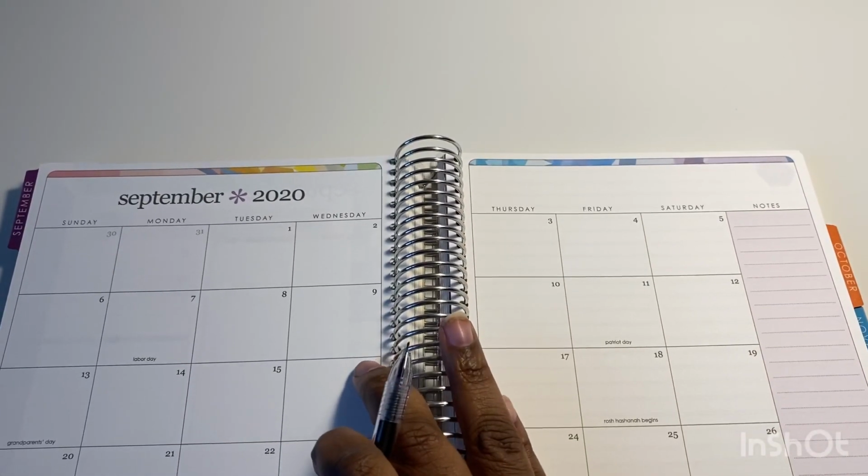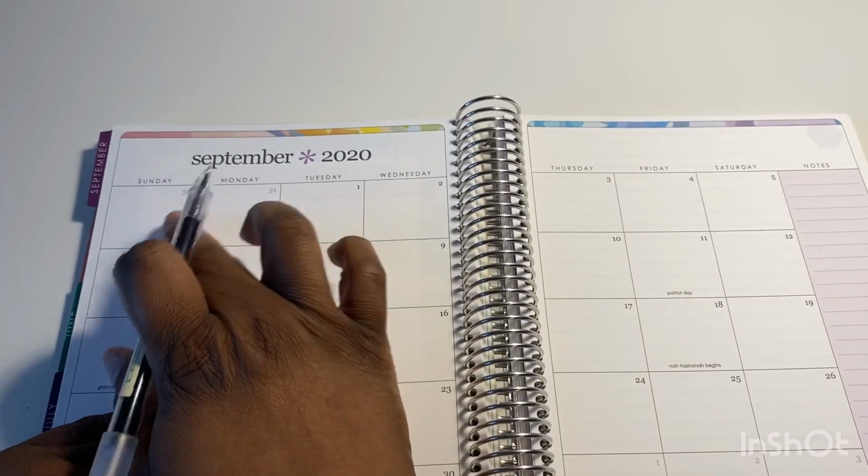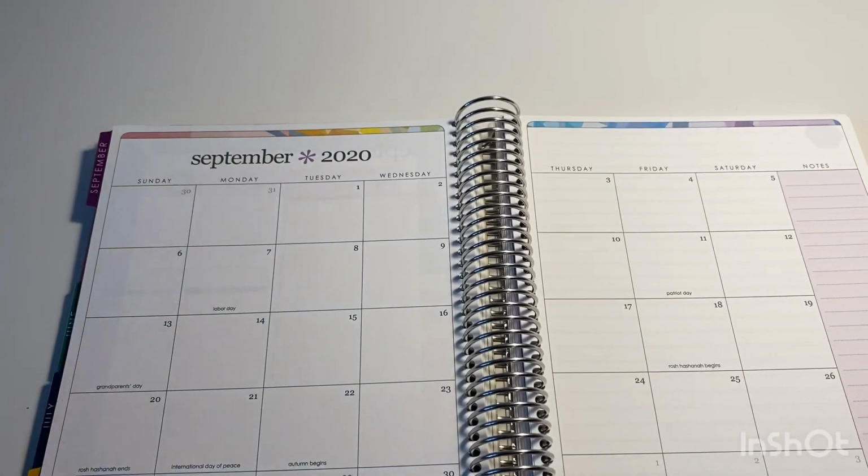So for the first week of September, which also includes August 30th and 31st, which I'll just be writing on this one, we'll have that here, and then we'll go ahead and have a key so that we have that.